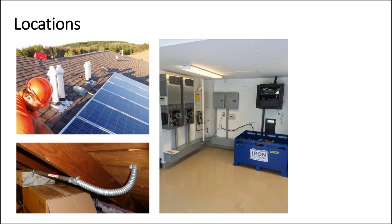And so here we have some pictures to show that yes, solar is a wet conditioned environment. Inside the attic is a dry conditioned environment. Often solar will have a specialty junction box, and you can just come down the back of the box into the attic. Indoors would be a dry location. So the attic is a dry location. The roof is a wet location.